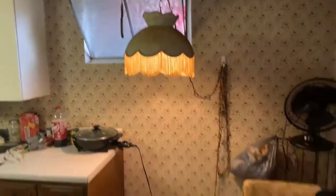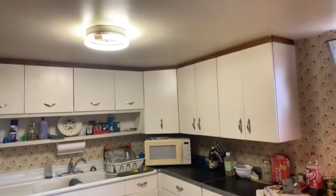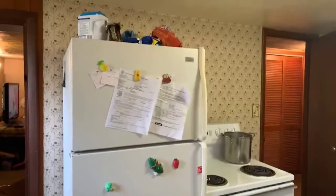You have big, beautiful windows here, bringing in lots and lots of light. Window there. And these really cool antique cabinets. White appliances.